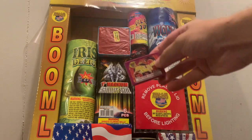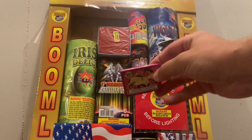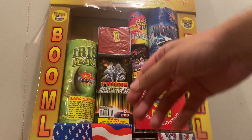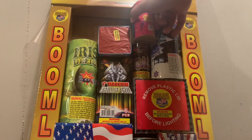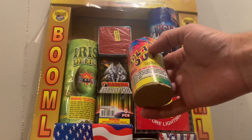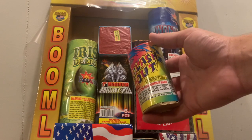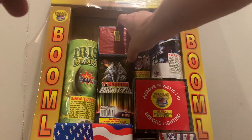Next we got some magic black snakes. I actually purchased snakes, believe it or not. Whenever I went to Boomland, I was actually really wanting some snakes. I was low. The next one we got is just a fountain, I'm pretty sure, called Splash Out. There's just a bunch of different stuff on here. Nothing really crazy. Doesn't say much.